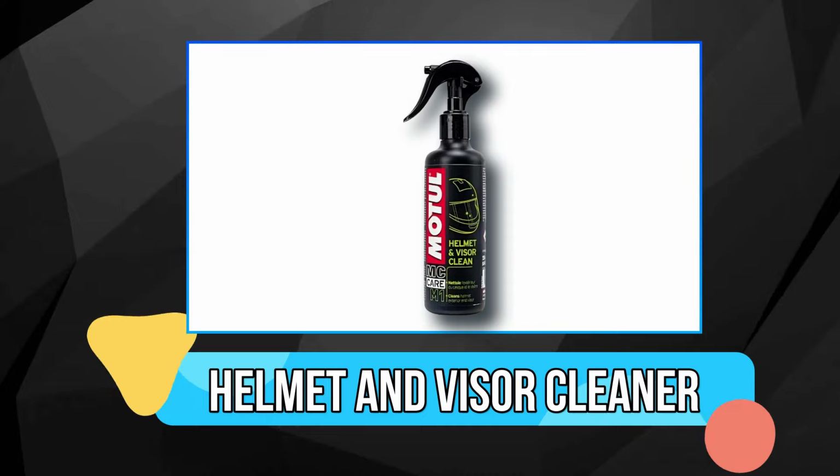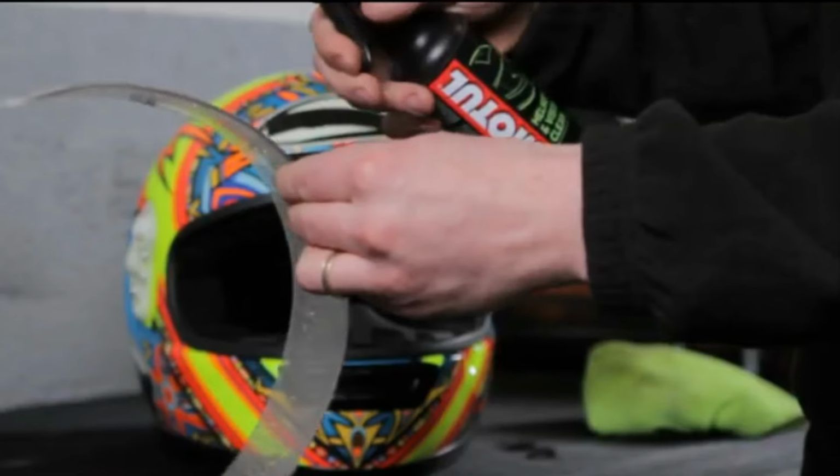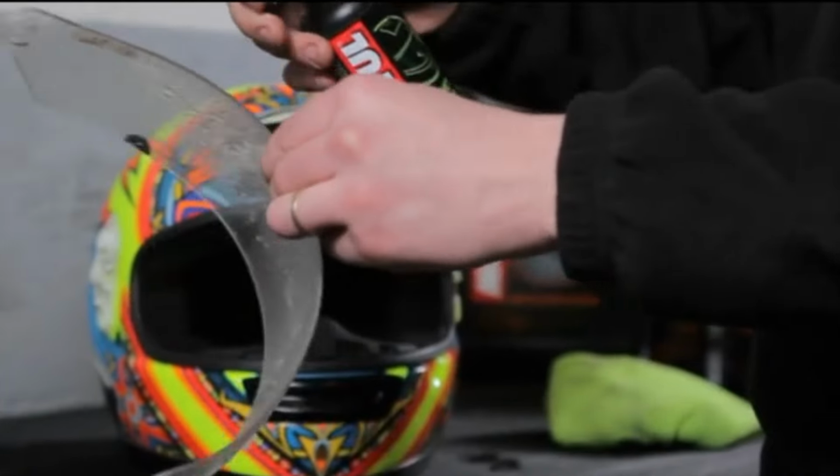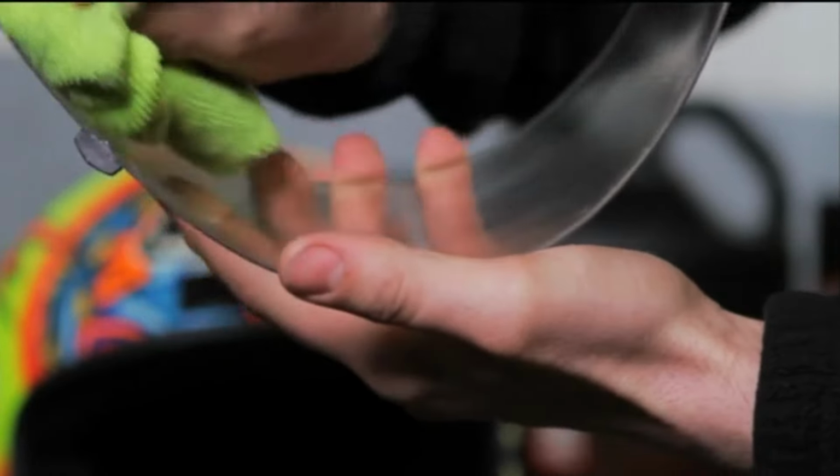Helmet and visor cleaner, an essential tool for any rider, addressing the challenging task of removing insect innards and other residues from visors effectively. While alternatives like Windex or diluted dish soap may seem plausible, they often fall short in delivering a thorough clean without damaging the visor.